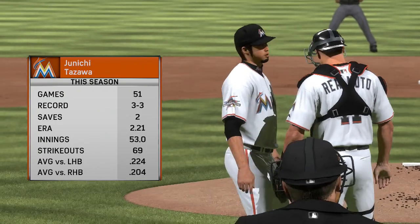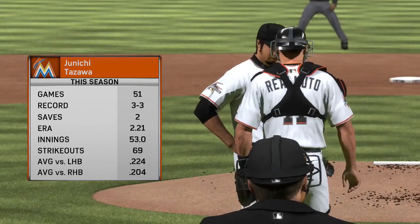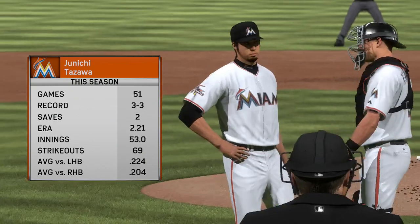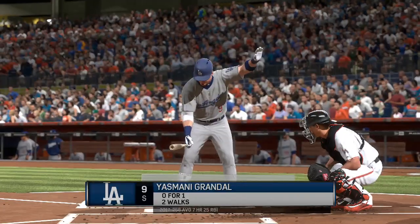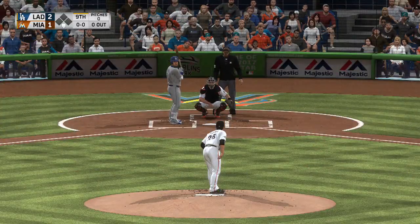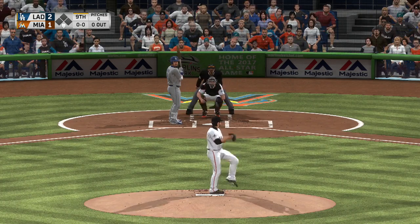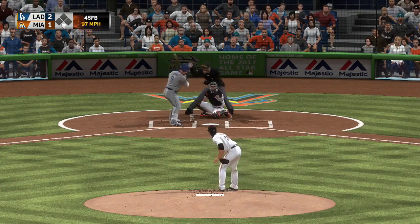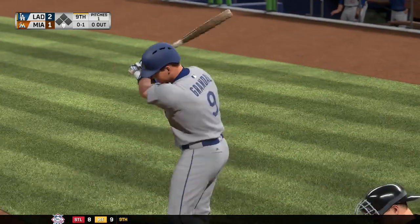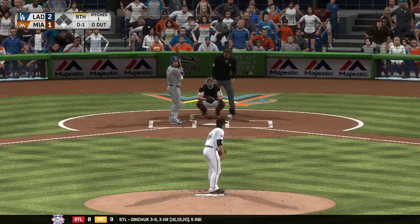Junichi Tazawa enters from the pen to start the ninth inning as he'll try to keep the score right where it is heading to the bottom of the ninth. Here's the catcher, Yasmani Grandal. A couple of walks for him thus far. Ninth inning underway now as the first pitch is taken for a called strike. Throws him with a high fastball there. We'll see if they try to climb the ladder even more on the next pitch.